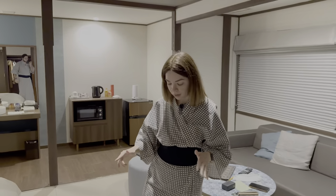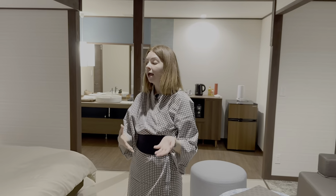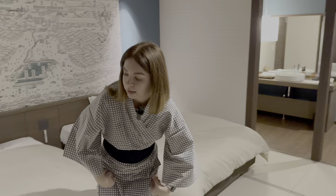Finally checked in into our hotel room here at Kusatsu Onsen. An onsen is a hot springs area where the water is distributed to the different hotels and traditional inns for the guests to bathe. This is a combination between a ryokan, which is a traditional stay where they have tatami floors and futons, you know, the mattresses that they roll out on the floor. But we have a mix because we have these amazing big western beds.